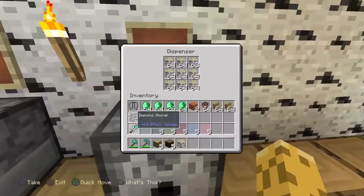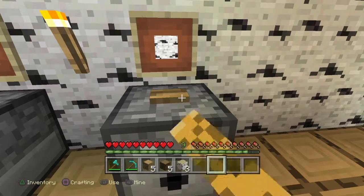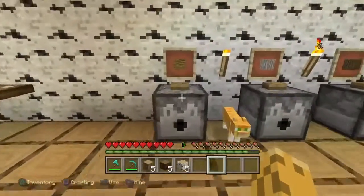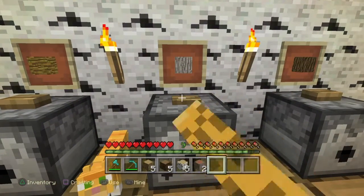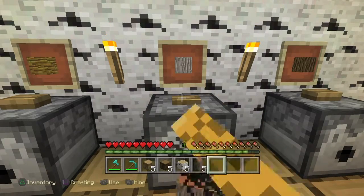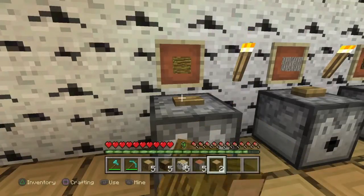2, 3, 4, 5, and then whoops, didn't mean to do that. 2, 3, 4, 5, and then if we come over here, let's say this one, 1, 2, 3, 4, 5, and then let's go with the light one a little bit brown. 1, 2, 3, 4, 5.